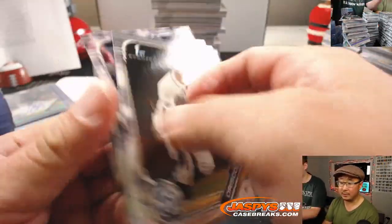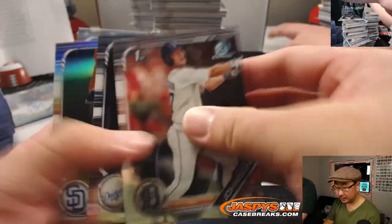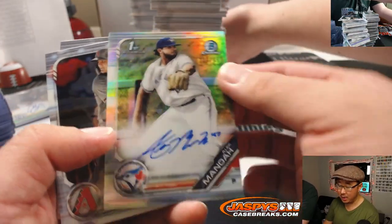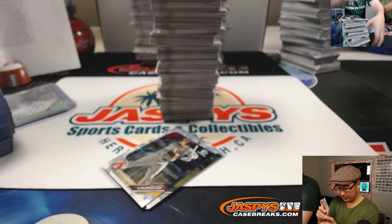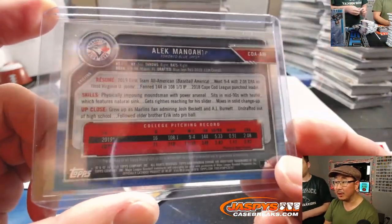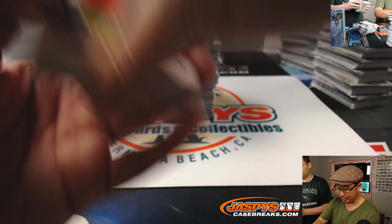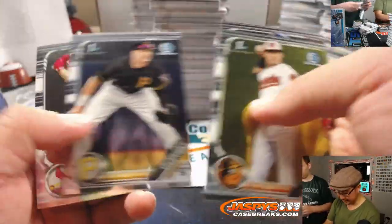Find more paper right here. And we've got 239 out of 499, Alec Manoa. That is for the Blue Jays. Ken Goldberg, who got the Blue Jays in the team random. Nice. That's what he's all about there. Your 11th overall pick. Basically, any of these first rounders are going to have value right out of the gate. Some more than others, but you're going to see some big value out of these guys.